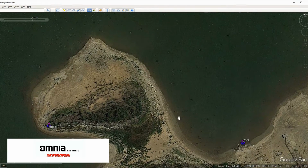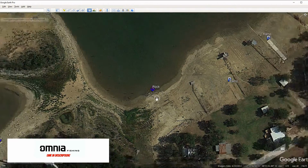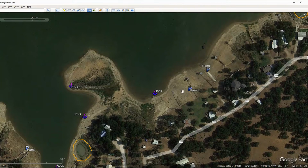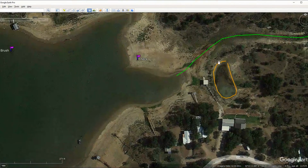Kind of get a little bit over here. But right here you've got a really nice, juicy looking rock pile. And again, it's off the beaten path. Most people probably aren't going to know it's there. It's around a couple of trees, but a really good looking rock pile. A couple more ramps that are up here. Another little pond that's back here that's hidden.